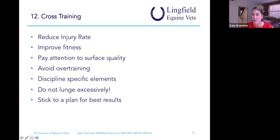You might get a better result from the horse as well. Some horses can get quite sour in the arena, whereas when you're out hacking, they're more inclined to put a bit of effort in, and sometimes you can get a better result.